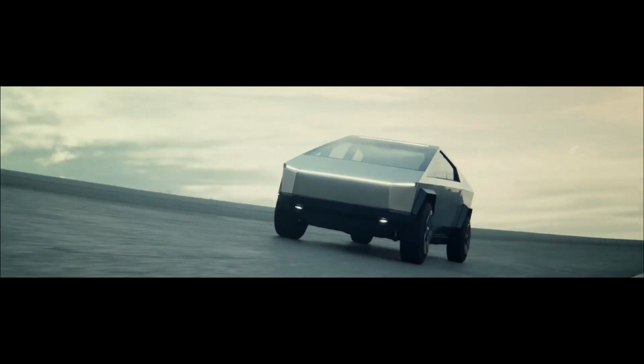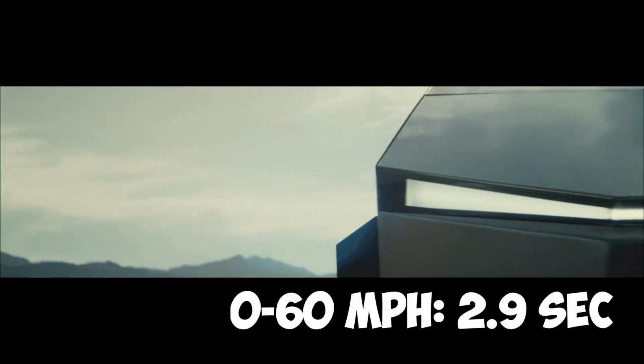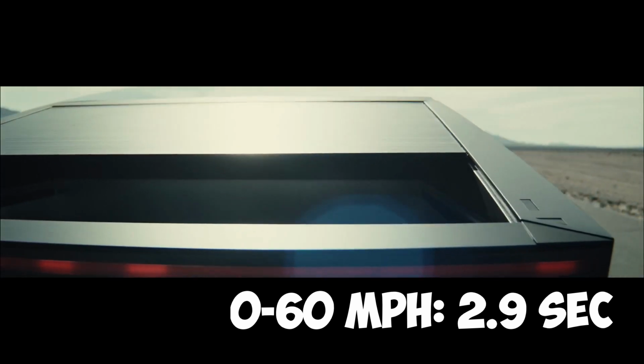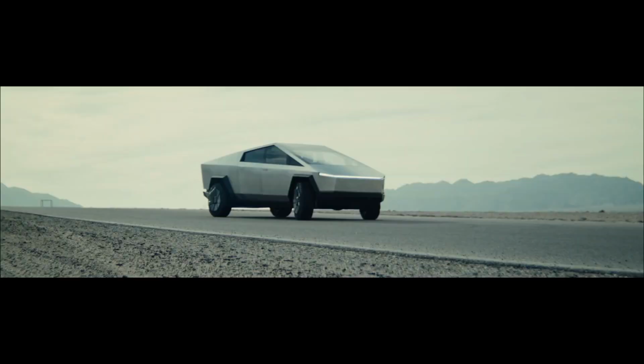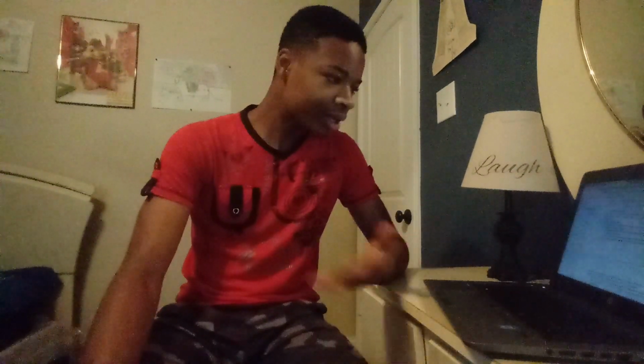What else? The truck goes incredibly fast. Like, it goes from 0 to 60 in 2.9 seconds. That's way faster than a lot of cars. And, you know, it may be unnecessary for a truck, but hey, it's there. You want to have a joyride? The specs are there to accommodate for that, you know what I'm saying?